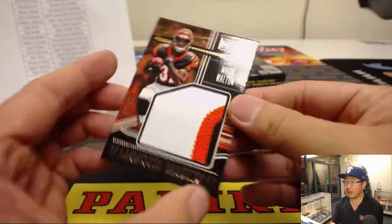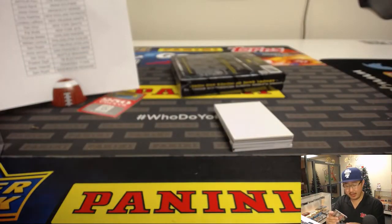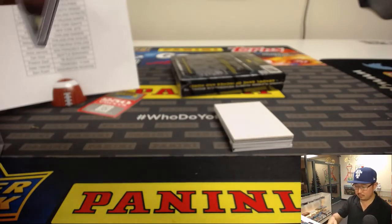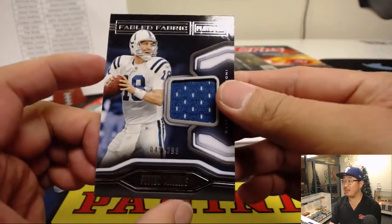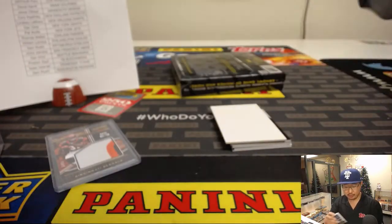There's Mammoth Material, Mark Walton, out of 50. More for Andrew and the Bengals. Nice patch there. Then we've got Peyton Manning, Fabled Fabric, to $2.99. For the horseshoes, that goes to AP, Arthur Peru, with that.